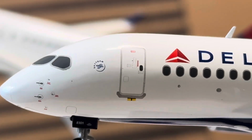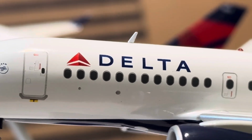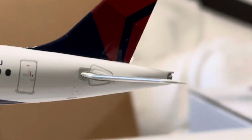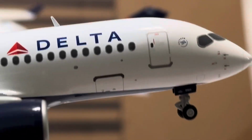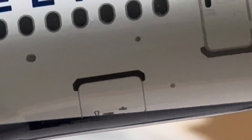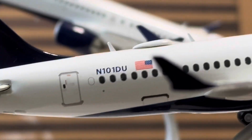See the Delta Sky Team logo, the L1 door, billboard titles, a lot of nice looking windows, L2 door, and the L3 door. There's only 3 doors on each side. Yep, 3 doors on each side. There's the luggage door on the starboard side. Baggage door. There's not a lot of baggage room in this plane, I bet.